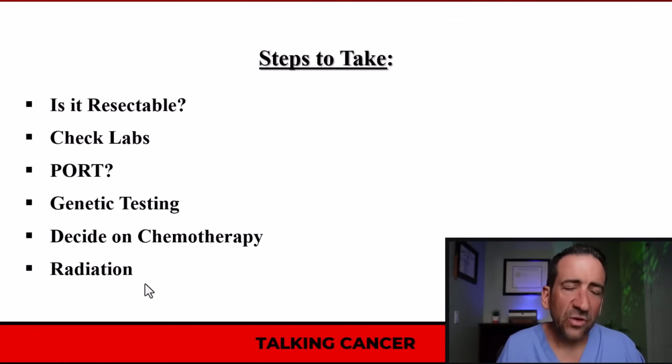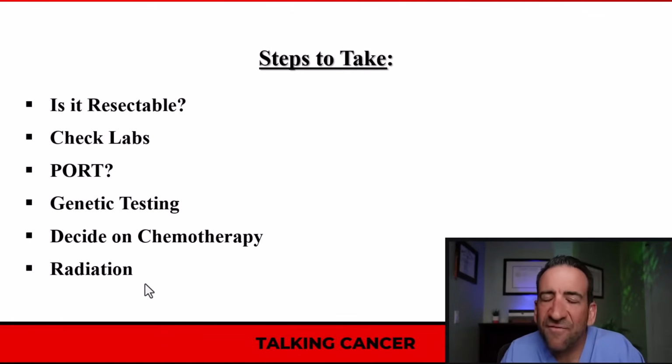And last but not least, radiation. Radiation in pancreatic cancer is not really frequently used unless, I'll give you some examples. You go to surgery, they take it out, and they were not able to take out the whole tumor, but it has not spread, meaning it's localized to the pancreas, but you still have tumor there. They may consider giving you some radiation. Also, let's say you have pain in a specific location, they can give you radiation to help alleviate the pain. So radiation, you can ask your doctor, but that's not very frequently used, although it does have its indications.